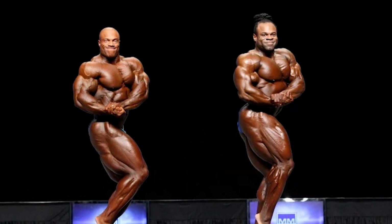Now for the side chest pose, and immediately look at Kai Green's leg. It is almost dwarfing Phil Heath's. Kai Green's leg looks striated and huge and big. Look at the hamstring drop and the separation. Phil Heath's leg is tremendous and huge too, but not to the size of Kai Green's.